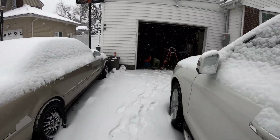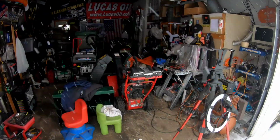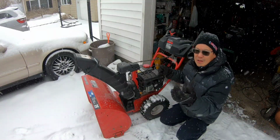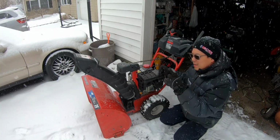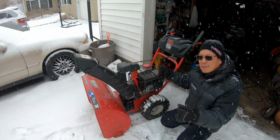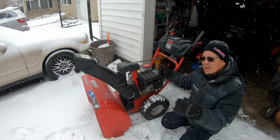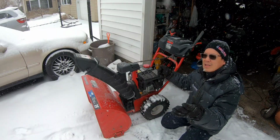You know what? I might try to use that Bilt 2620 Storm since I have it here ready to go. Might as well try this, huh? As you know, this is the Bilt Storm 2620 snowblower that I just finished the repairs on for my friend Mike from Mike's Lawn Service Babylon. It's pretty cold, and I don't know if I would like to ski in this coldness and snow.